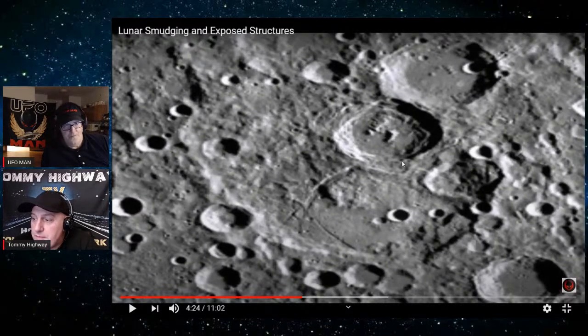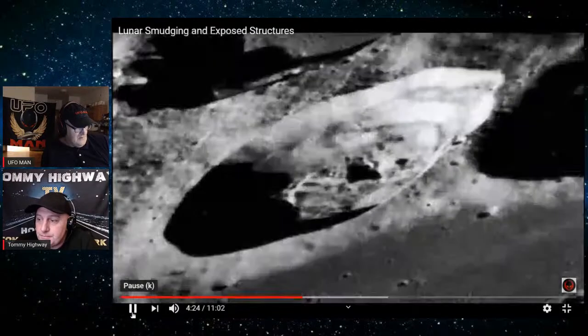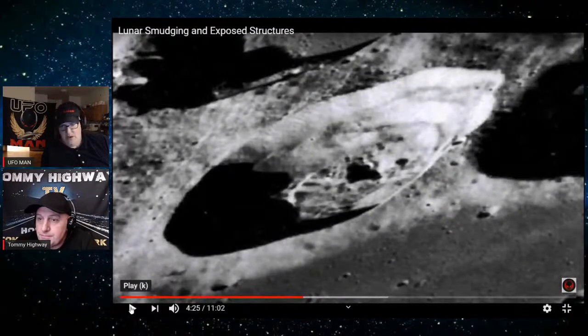Hey, Occam, I'm sure that whatever we're seeing from those orbiters is heavily redacted and censored for sure. Okay, here we go. Looks like a building, a large building complex in the middle of the crater.